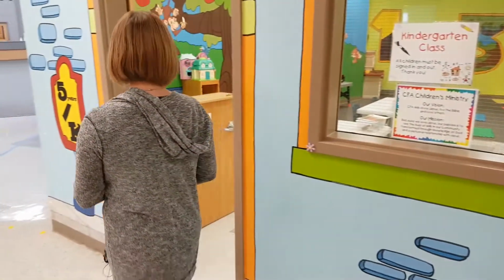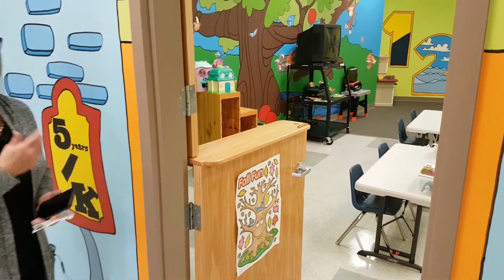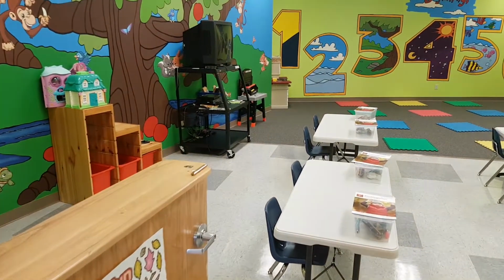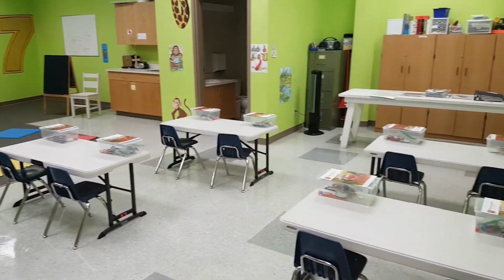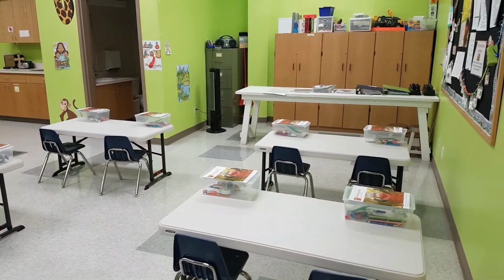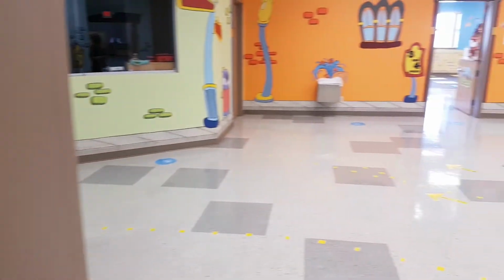When you get to the door, the teacher will be waiting, hand sanitizing will happen, and then kids can enter the classroom and be part of the cohort. You'll notice we have created bins and books that are individualized, so again, limiting contact, encouraging some distancing.